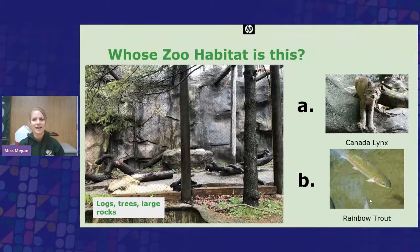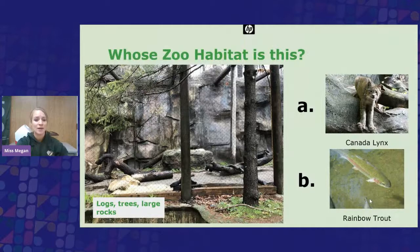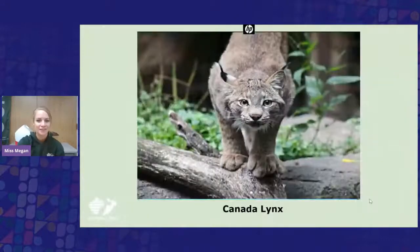If you said the Canada lynx, you are correct. The Canada lynx needs a habitat with logs and trees and large rocks to jump on and to hide underneath. This is Nori, our Canada lynx. And if you've been following us on Facebook or Instagram, you might have seen that Nori had a baby earlier this year. Her name is Yoshi, and she's so cute. So check that out if you haven't seen it yet. But let's take a look and see what the Canada lynx habitat looks like in the wild.